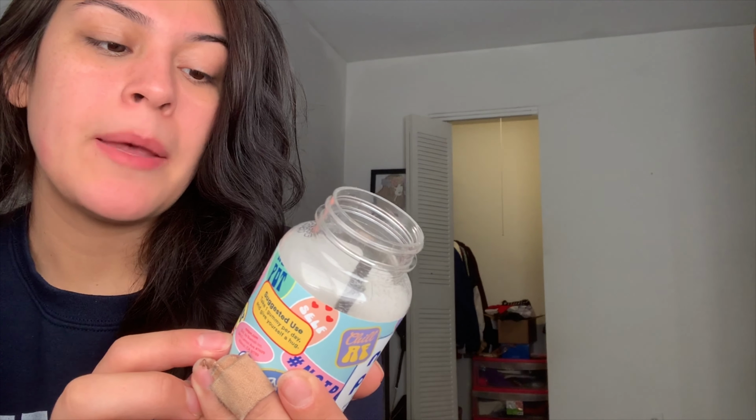2 grams of sugar, and the hemp extract. So the hemp extract is 10 milligrams. And they're just these little off-white color gummy bears.